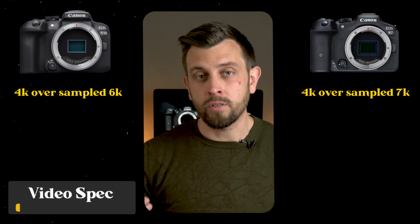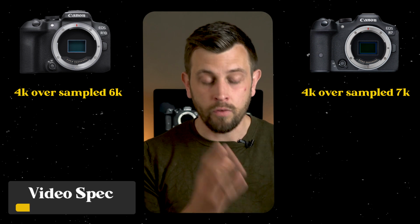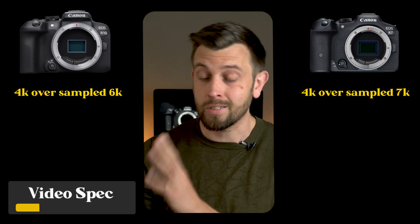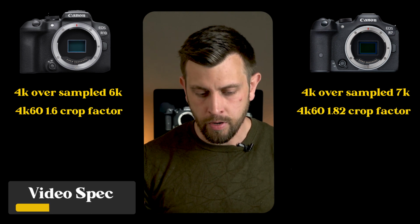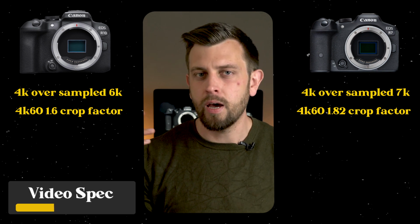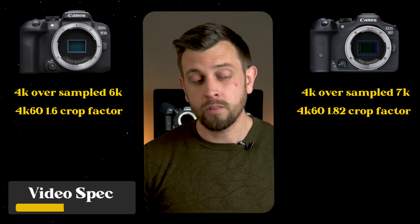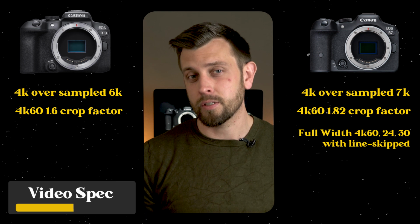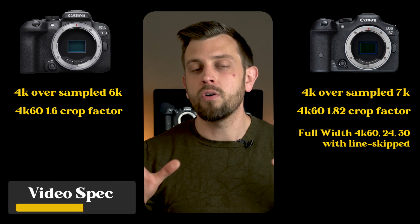And then the video side, they both shoot 4K, with the difference being that the R7 is oversampled from 7K and the R10 is oversampled from 6K. They both shoot 4K at 60 frames per second, but there are some trade-offs. The R10 has a crop factor of 1.6, whereas the R7 has a crop factor of 1.8, which is a pretty heavy cropping factor.